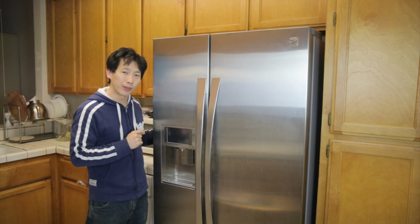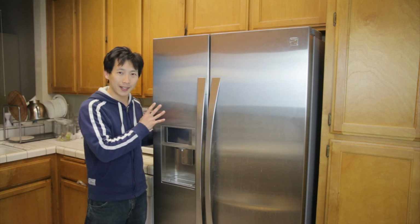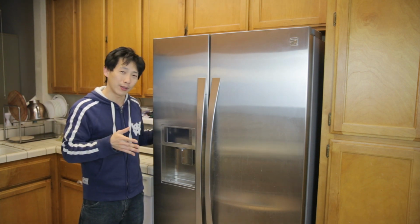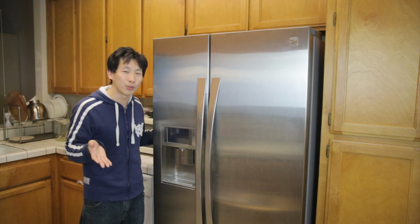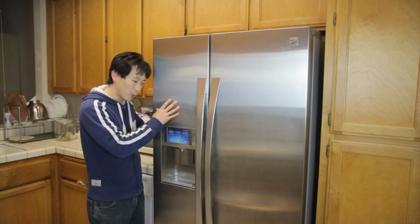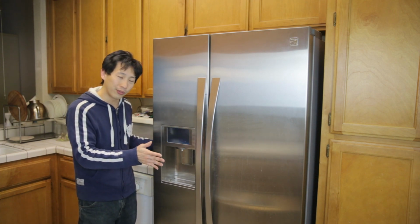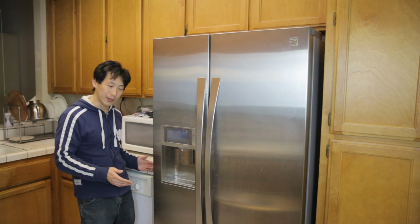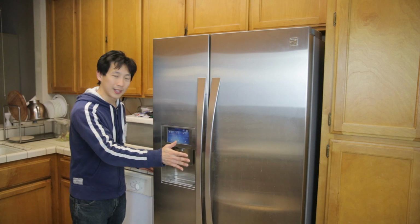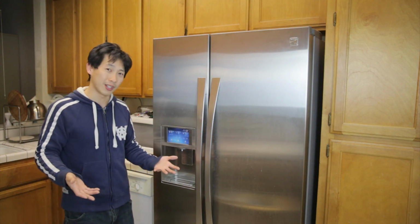Now, counter depth refrigerators are a little bit more expensive. If you buy one that's exactly the same versus one that is not counter depth, it's going to be about $200 more. Counter depth is when you scoot the refrigerator all the way back and it's not going to stick out over here. Normal depth refrigerators will stick out a little bit, so it's going to make your kitchen a little bit smaller if your kitchen isn't all that big.